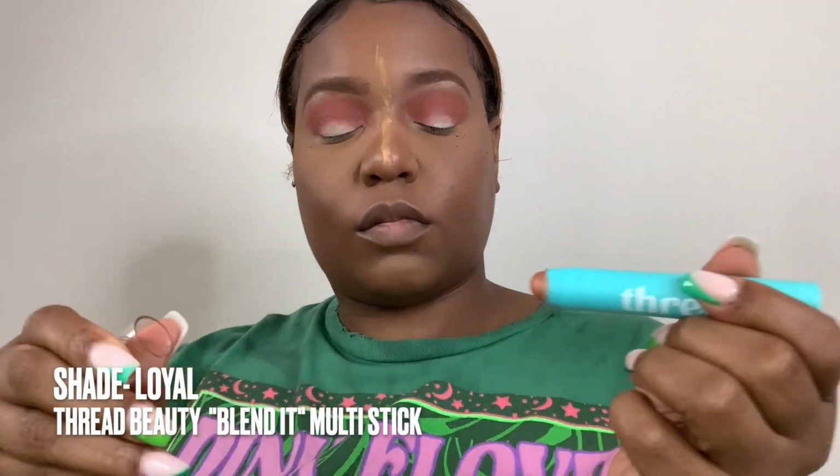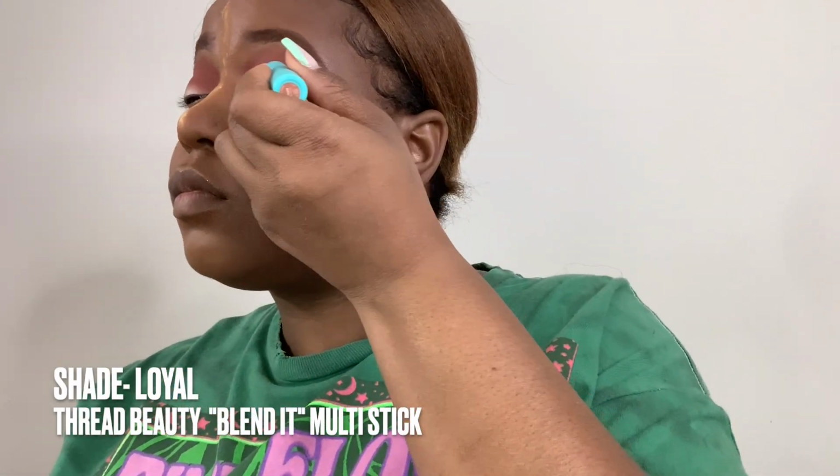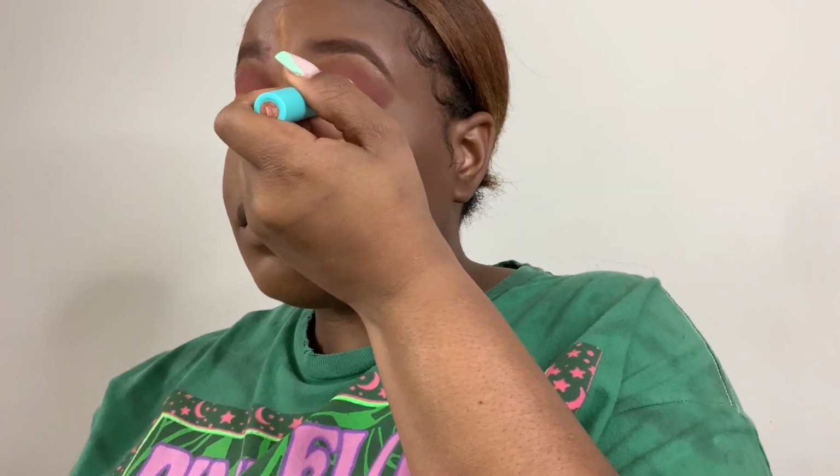Now get it to play with the Thread blended multi-stick. I'm going to use that as my lid color for the day. So I just plop it on. It may have applied differently if I would have applied it to my finger and then my finger to my eye. We're still playing with new products, new things that I've never really used in makeup for myself. I've seen it, just never used it for myself.